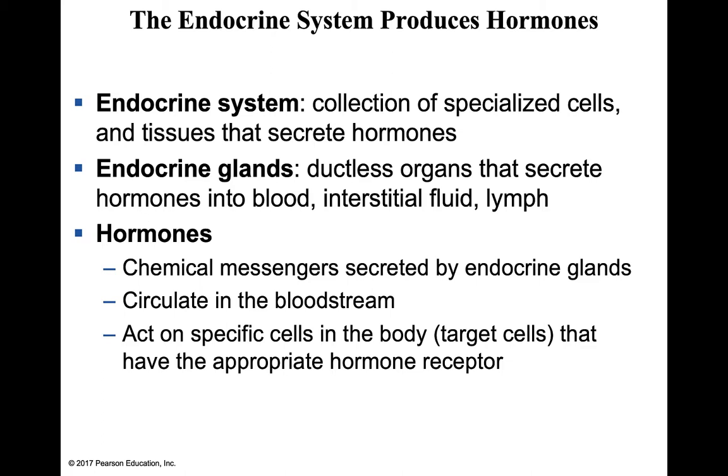These are ductless organs, and what they do is secrete their hormones either into the blood, lymph, or interstitial fluid. Now, hormones are specific chemical messengers that are secreted by endocrine glands, and they circulate within the bloodstream. They have a target cell, which is the specific cell in the body that they are designed to work on. What is especially important is that these chemical messengers have a specific receptor, so this concept of specificity. Let's say epinephrine, which is a hormone, will bind to an adrenergic receptor, which is specific to epinephrine. Insulin cannot bind to this receptor because it's for epinephrine.